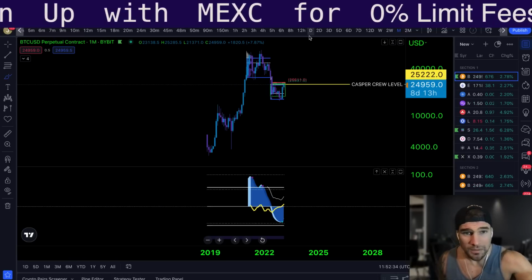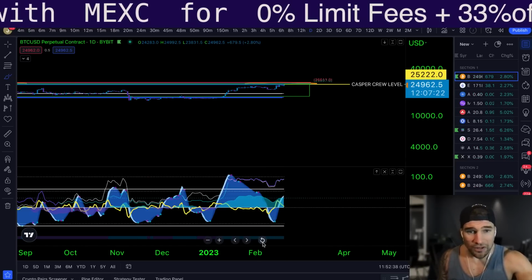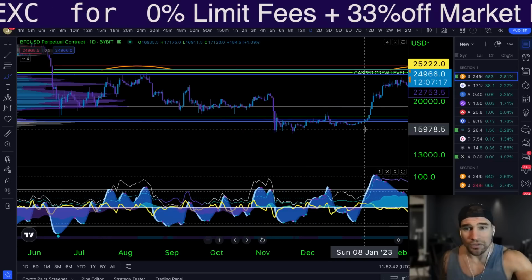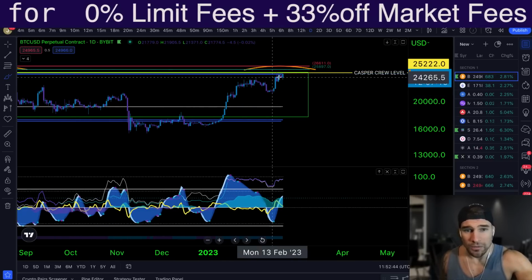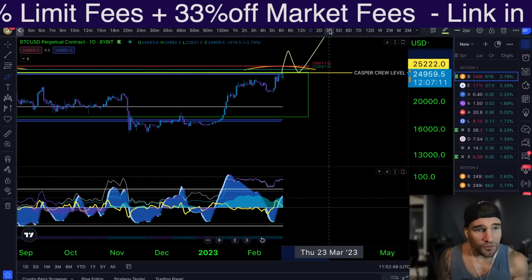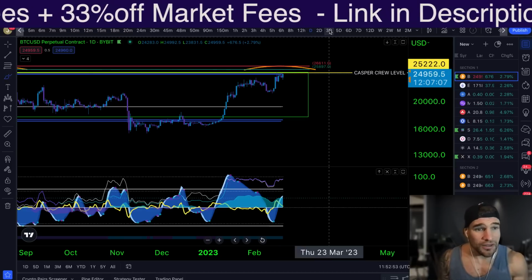But here's what we really need to be paying attention to right now. If we are able to reclaim $25,000, and then I would say hold this now as a level of support, right? Hold it as support. We get a move up, and then we retest. That to me is very bullish. That will be a confirmed breakout to me. If we can do that, I believe we are going to see 30,000 at least.